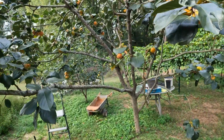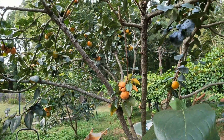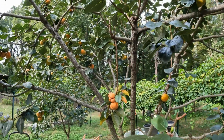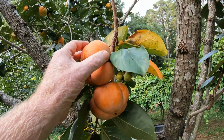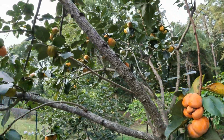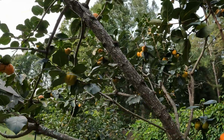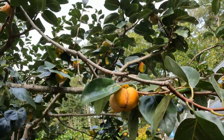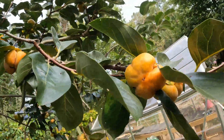The persimmons are starting to ripen, and they ripen really fast once they decide to ripen, and you have to get them before the birds get them. You can tell when they start getting a little bit soft and a little bit translucent that they are getting ripe. We've already gotten 2 off of this tree, and as you can see, there are many more that are about to ripen.